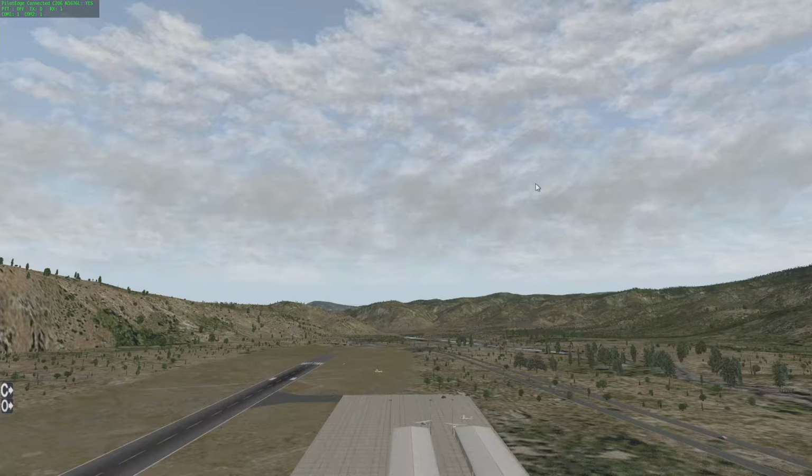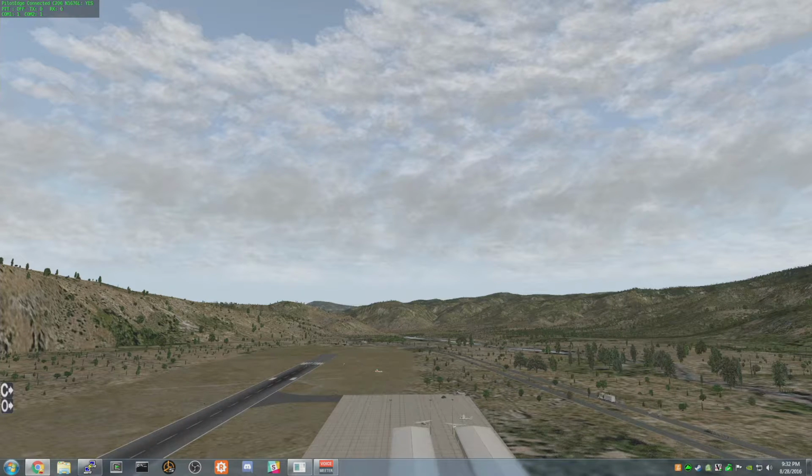Aspen Tower, November 126 Lima Whiskey. We are at 14,000 feet, descending, 10 miles, make that 13 miles south of the airport, inbound visual approach, with information Whiskey. Charlie, last aircraft call, Aspen Tower, say again your call sign. 126 Lima Whiskey, Aspen Tower, ident. Ident for 126 Lima Whiskey. 126 Lima Whiskey, Aspen Tower, enter right downwind runway 15, report midfield. Right downwind runway 15, report midfield, 126 Lima Whiskey.